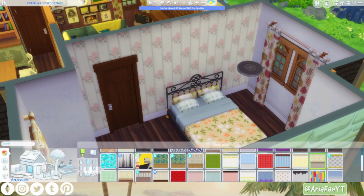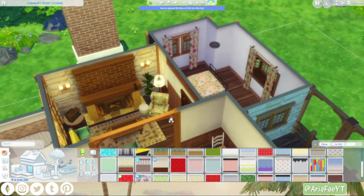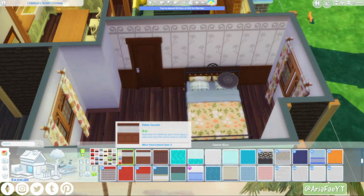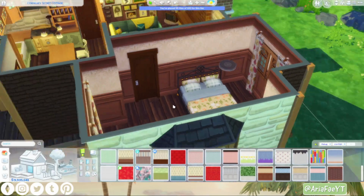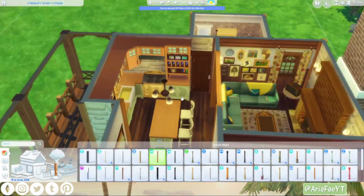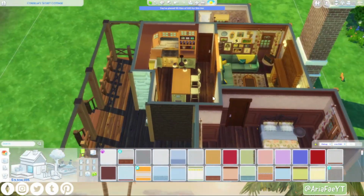So yeah. The bedroom in this build I did really struggle with. I had no idea what I wanted it to look like. I have set the lot type as a tiny home because I wanted all of the perks that come with tiny homes, and I just think they're really nice.